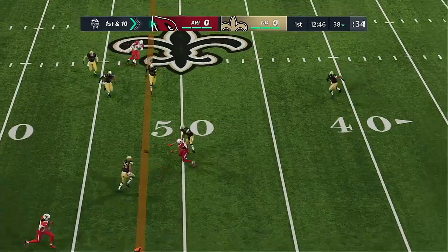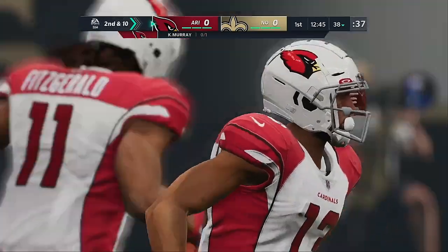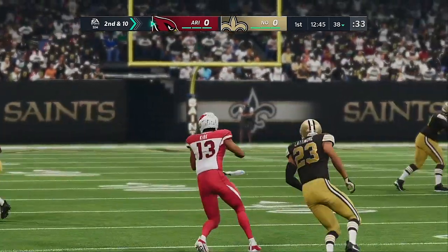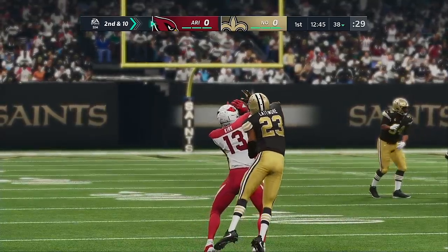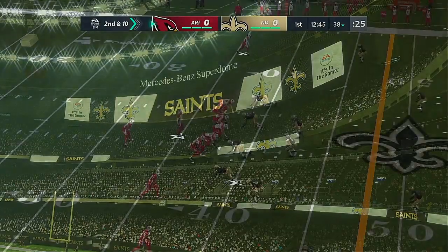After the turnover, here's Murray. And that's going to be incomplete. Too tough to hold on to that one. It's second down. And partner, to me, that one was all about timing. If he's there too early, it's going to be a pass interference call. If he's too late, it's a completed pass. He was Johnny on the spot on that one.